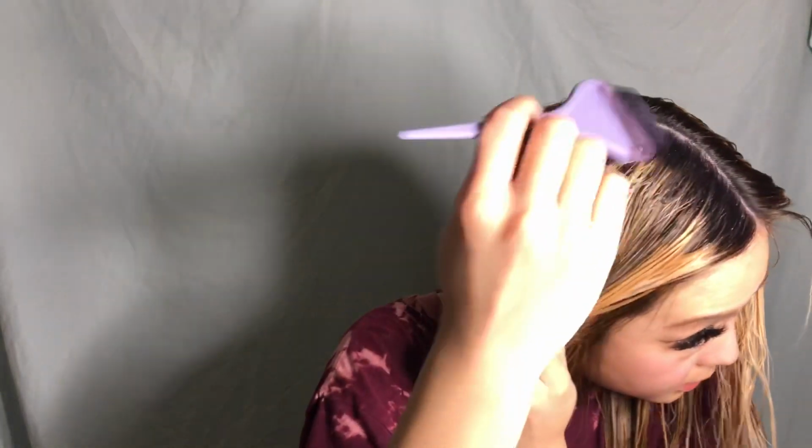I just mixed in the T18 plus the 050 additive. It's a 1:2 ratio for the toner and the developer. And now I'm just gonna shadow root my roots first. I did already rinse my hair with purple shampoo, and to be honest, in person it doesn't look too bad, but I don't know why the camera's picking up so much of that orange, but it could blend in just a bit, like that.